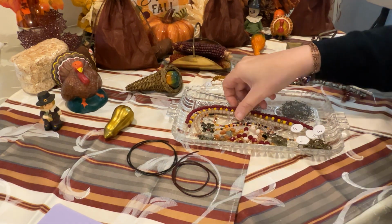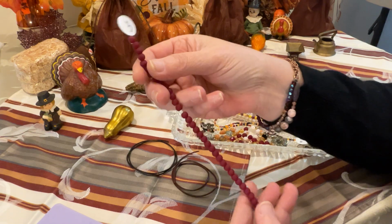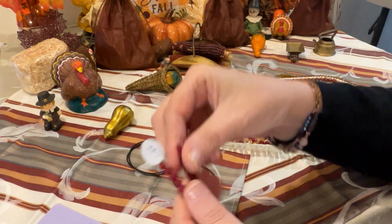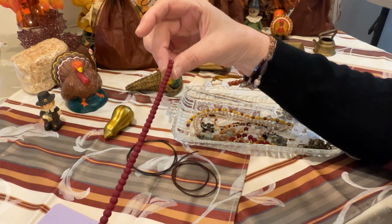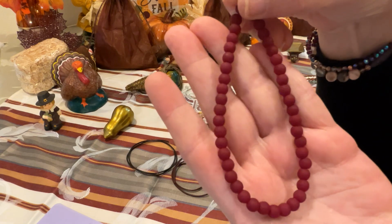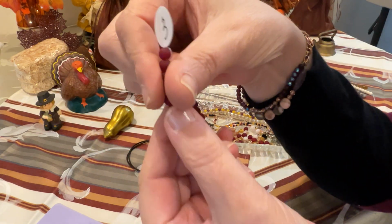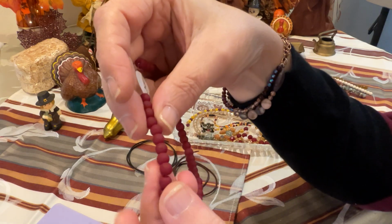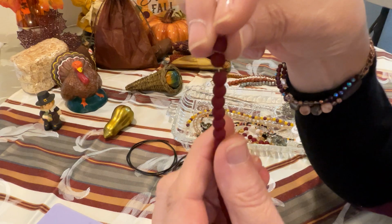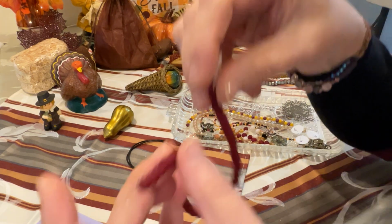Okay, next bead strand, guys, is your 6mm rounds, and these are in burgundy, and they are matte. And again, probably a 10 or 12-inch strand, something like that. And that's what those look like. So those are in burgundy. They're really, super soft, and they are a matte finish. They are just a 6mm glass round with a matte finish in burgundy.